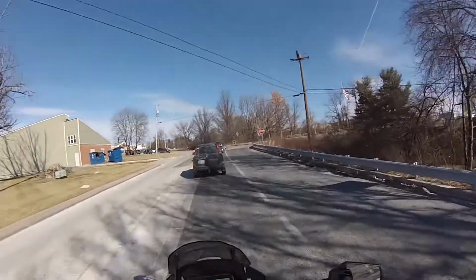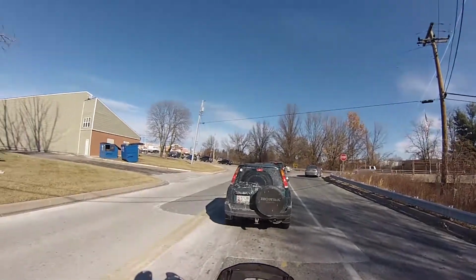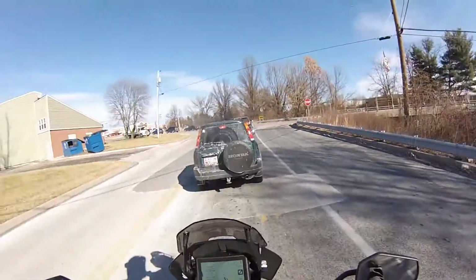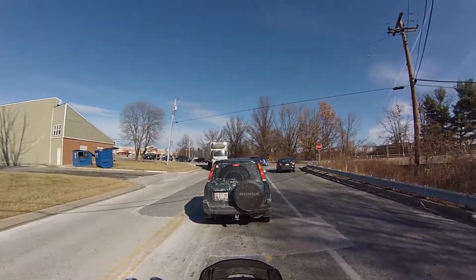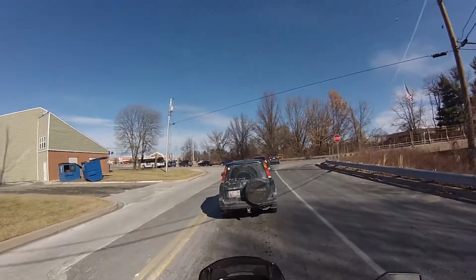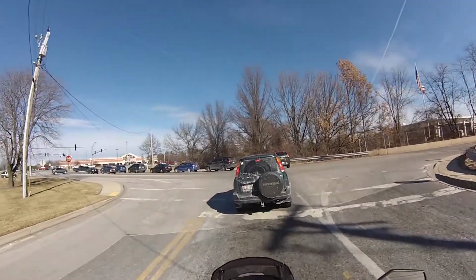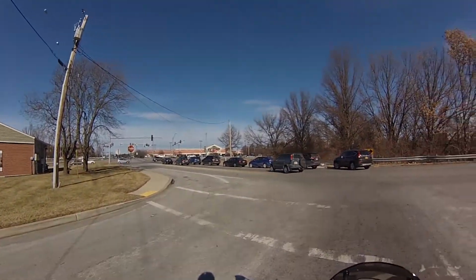Hands cramping up a little bit. Hasn't been around a twist throttle in a while. But yeah, a lot of people complain about the heat on these things. It definitely puts out a little bit of heat. Might end up getting those heat deflectors. I'm not going to venture out there yet.